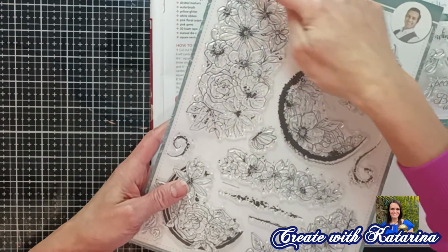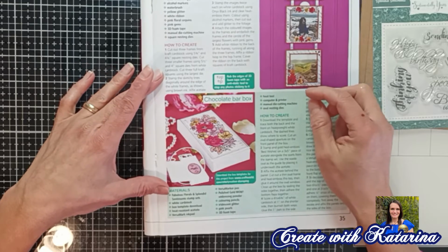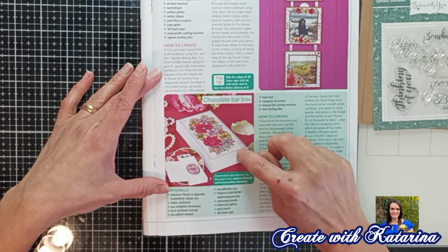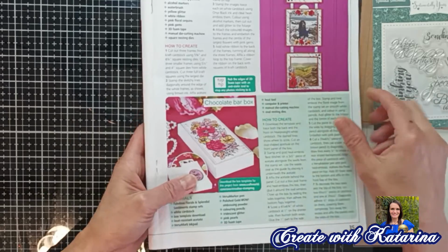The stamp that I used was this large one from here. Such a stunning set again. They are all gorgeous though. And then underneath that I used a mat on which I drew stripes with just my ruler and a pencil to make it stripy.